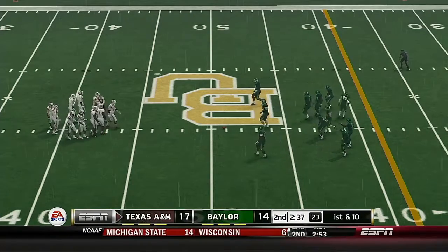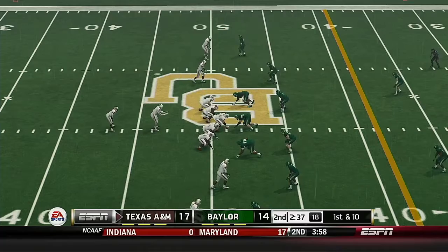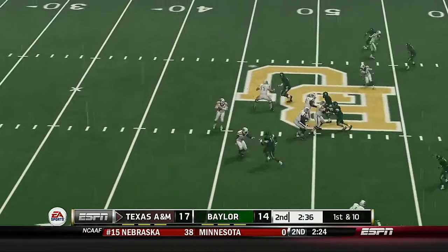There hasn't been too much daylight between these two teams. In games like this, some players try to press too much, and that can cause mistakes. Texas A&M holds a field goal lead.